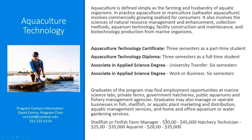In Applied Sciences, there are multiple programs that you can pursue. One of our most unique programs is Aquaculture Technology. So if you're interested in fish farming, or maybe you want to go work at the aquarium, this might be a good program for you. It's very unique to Carteret Community College.